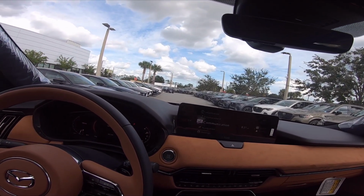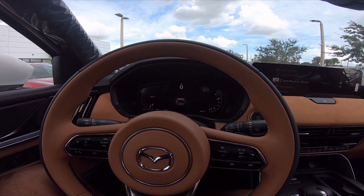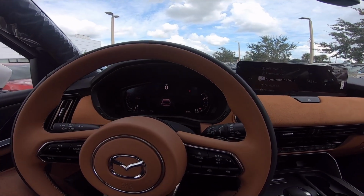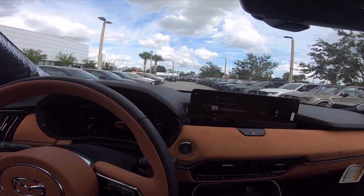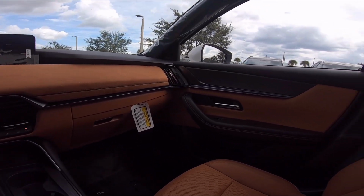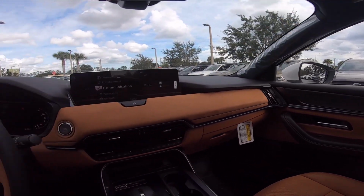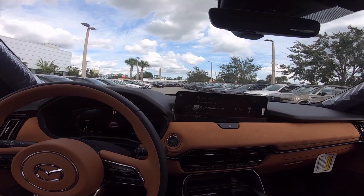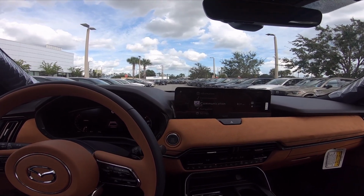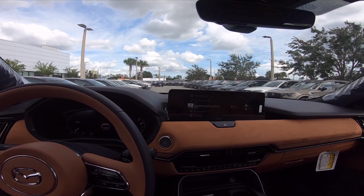Let's see. I'm not going to get into too much of the settings and stuff because you'd be here all day, because it's essentially like a high power computer. But I'm just going for the feel of what it looks like and feels like. And just being in here, you feel like you're in something special. You feel like you've done something in life. So I'm going to take it for a quick spin and see what it drives like, and give you guys my driving impressions and let you know if it feels worth it compared to our CX-90.